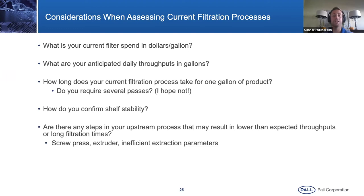Are there any steps in your upstream process that may result in a lower than expected throughput? This is a really valuable question, and it really comes back to the process consulting. So are you using something that's exerting shearing forces, something like a screw press? Now you're going to have more actual particulate if you don't have a centrifuge to capture those. What are your extraction parameters? What temperature is your ethanol at? If you do it warmer, obviously you're going to be pulling more adulterants into the fluid stream. So these are considerations as you move forward and how all of this may impact not just filtration, but the rest of the complete process.